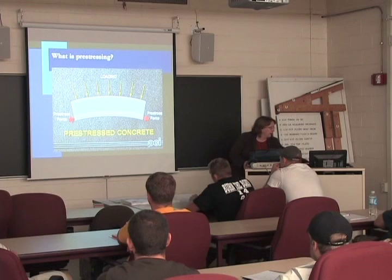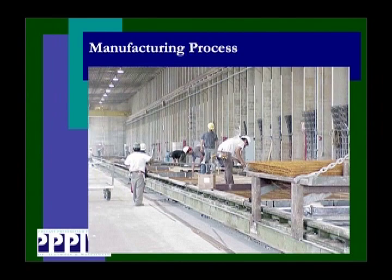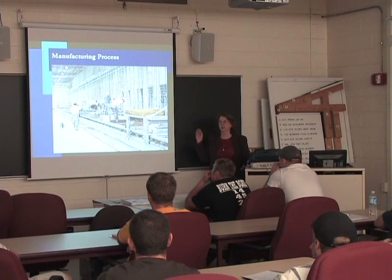This is a typical wall panel plant. And you see the long line beds that I was talking about, they're steel. They're built up a little bit because underneath they do have heating elements. They want to always control the temperature. One of the things that a precaster wants to do is turn his product over every day. So he's creating new product and getting it out of the plant every day.